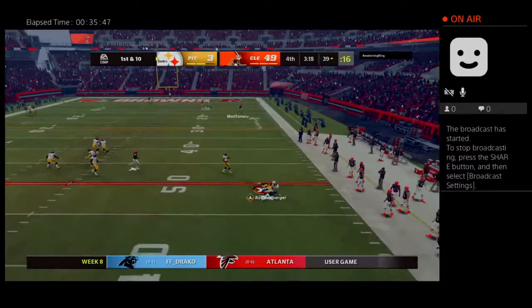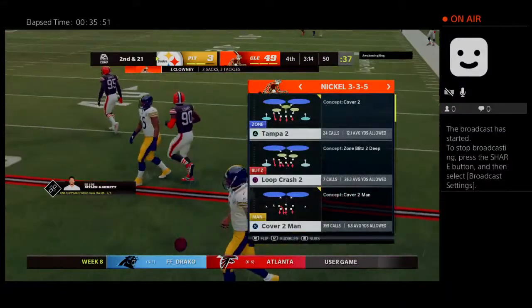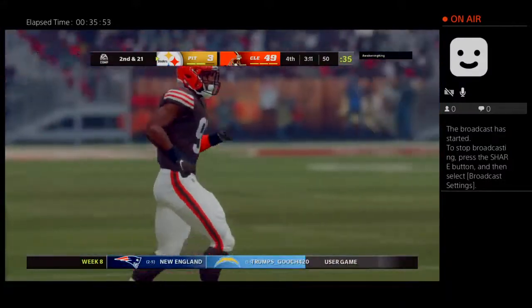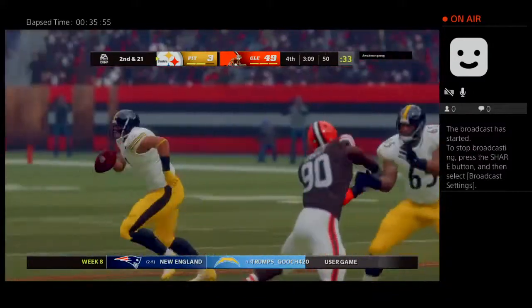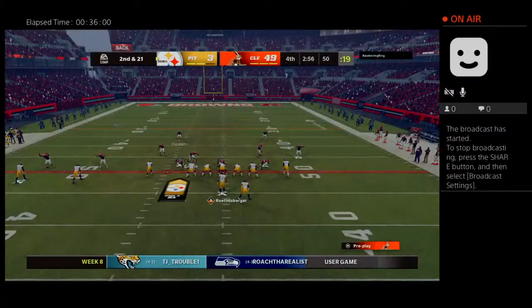Escaping the pressure right, and he can't find anywhere to go with it. And he goes down. Jadeveon Clowney, he's the one to get him, and that is sack number 7 for him on the year. Well, they're in some hot water now. After that sack, it's 2nd and 21.